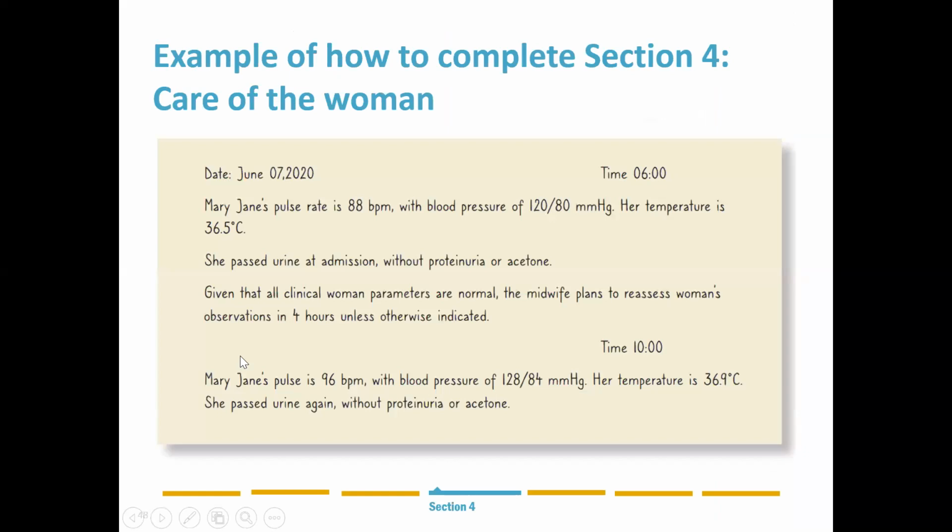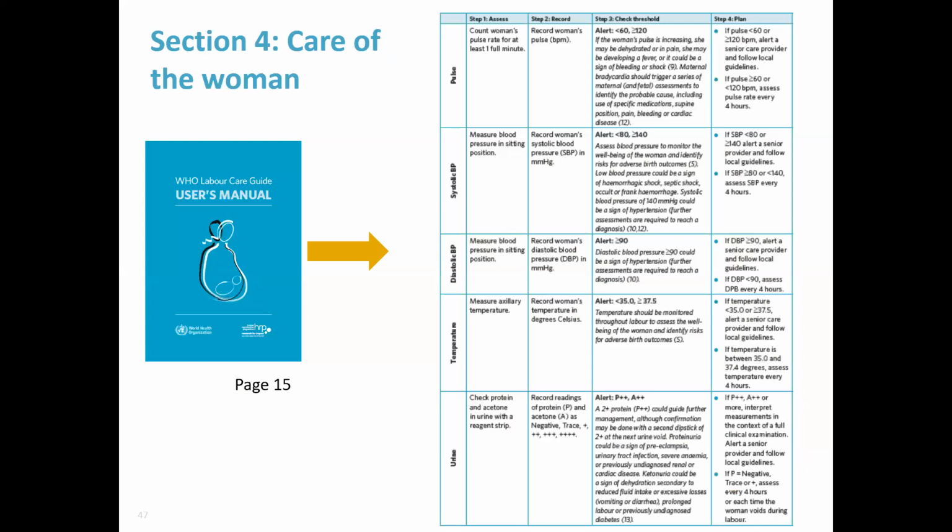All these observations are evaluated and recorded every four hours, and you will find in the manual some different guidance. Depending on the section, there could be different frequency for monitoring. But this depends on each clinical case. So these are only suggestions, but if everything is perfectly well, we can assess these every 4 hours. But this could be completely adapted to each clinical case and in accordance with local guidelines. It is expected that the required frequency of assessments will depend not only on the result of one observation, but all the observations that evaluate the status of women and babies' health.